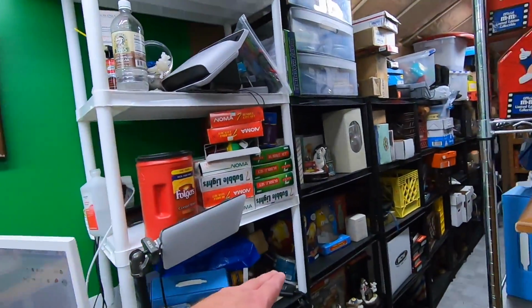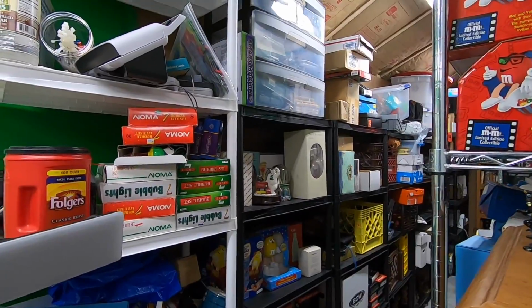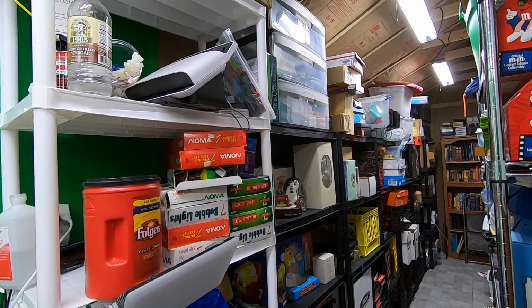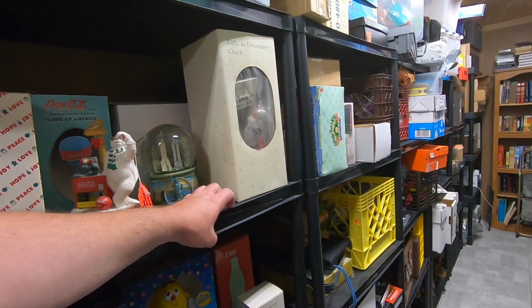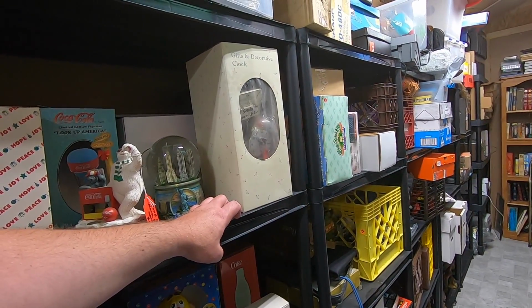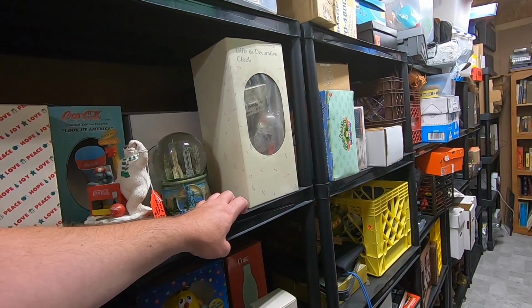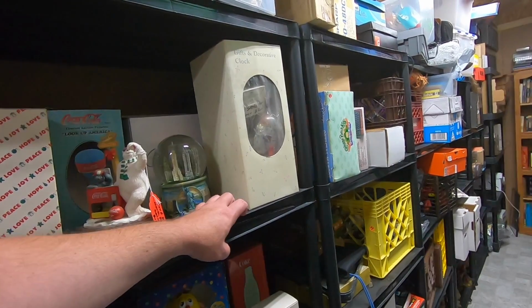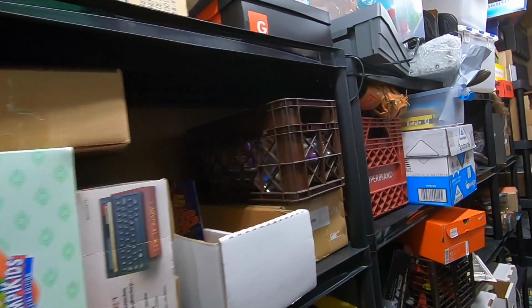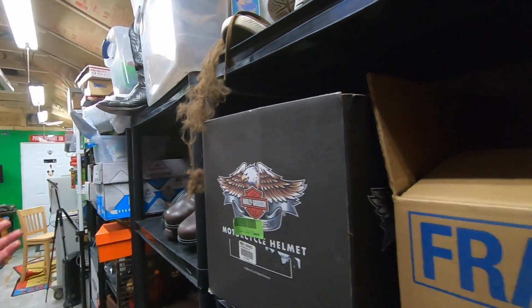On the sides here, these are shelves that I bought from Home Depot. They're light duty, cheap shelves. I think they're like 20 bucks a piece. They're not bad for holding light stuff, but if you put anything heavy on them, they do start to sag. So yeah, I don't mind using those.